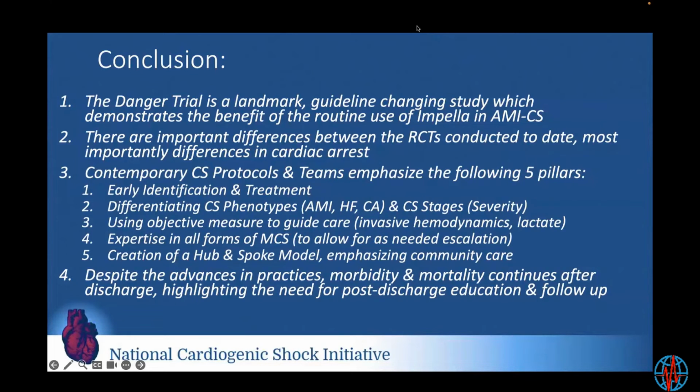Thank you so much, Dr. Basir, for that very thought-provoking presentation and really going beyond the DanGer Shock trial. I think you really helped us understand the pathophysiology of cardiogenic shock and the different shocks. I really appreciate that. If you don't mind, I would want to start with one of the comments from the online audience.